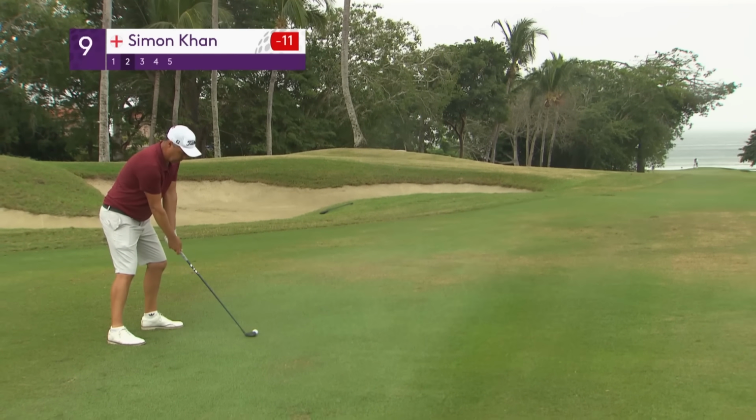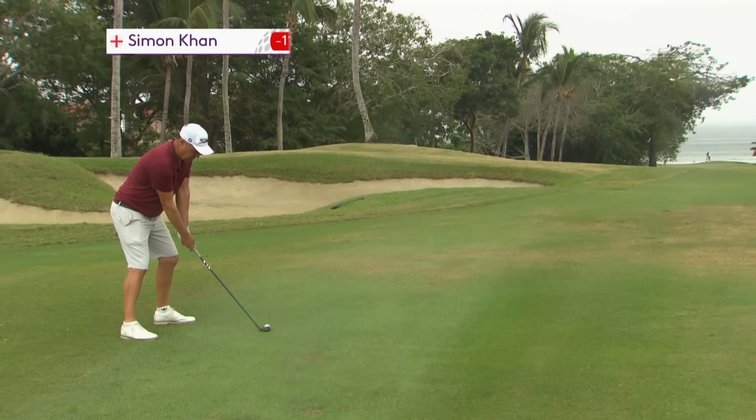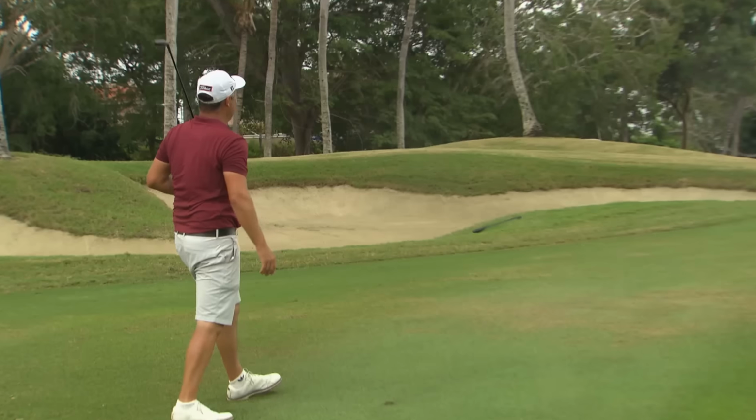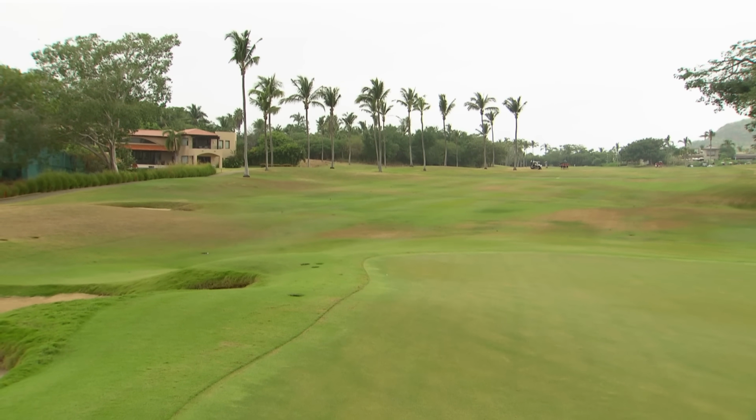Back to the final hole of the front 9, Simon Carr. Going to keep this well down the right hand side here, Simon. Not made the right contact on that one, but it's down the right. Avoid the bunker. It's a relatively easy pitch down the green he'll have from there, so he won't be displeased when he gets down there.